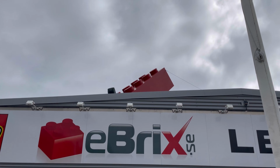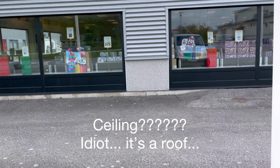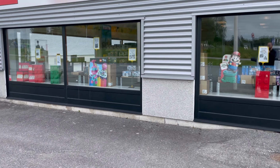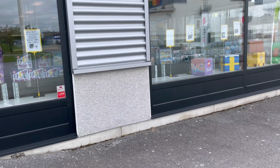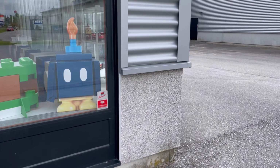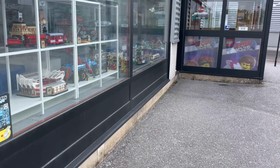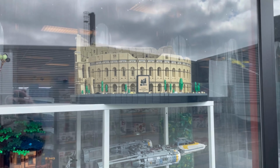It's got the 4 meter Lego brick on the ceiling. And they have so many different displays, so many different things. As you walk in, lots of things on sale, lots of things reduced. We've got some stuff in the window here. The Colosseum.